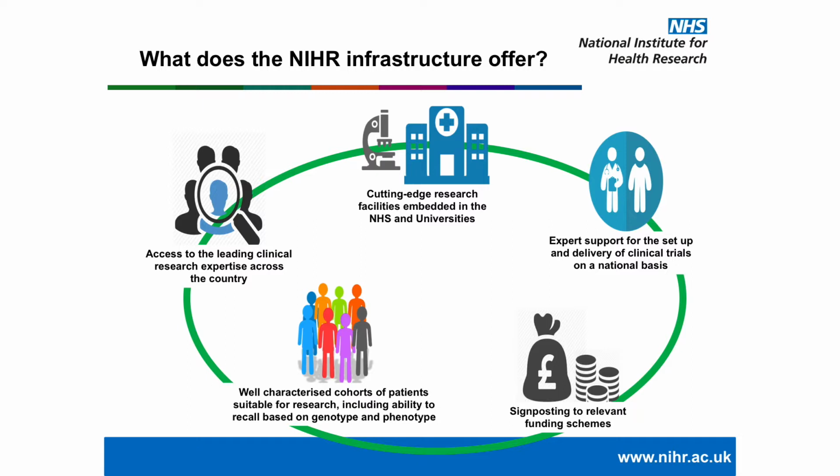But the NIHR infrastructure offers a whole range of things. Obviously, we're talking here about cutting-edge facilities embedded within the NHS and universities to provide that strong foundation of expertise and leadership in translational research. But there's also a range of other things that the infrastructure can do to help in terms of delivery of clinical trials. It can provide expert support to industry and others on a national basis. For example, we're talking today about gene and cell therapies, and we know there's often a challenge with clinical trials, given that they often require significant infrastructure to enable them to be undertaken safely.